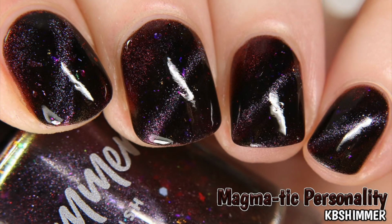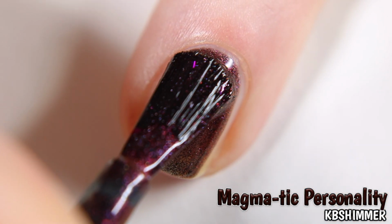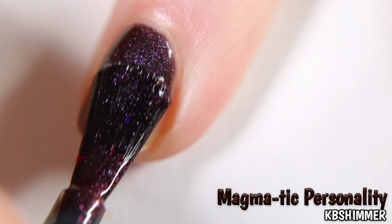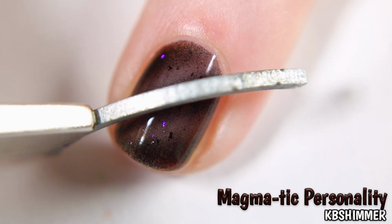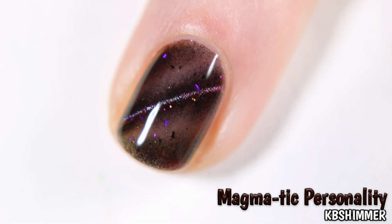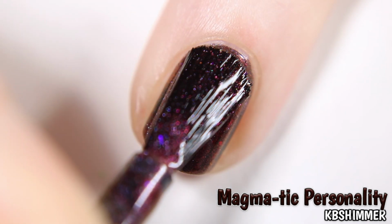Here we have KB Shimmer's Magmatic Personality, inspired by volcanoes. Described as a black-based magnetic featuring red to black magnetic pigments that shift from deep red, a maroon, a silvery charcoal, and black. Depending on the angle, you might also catch hints of orange, gold, and a pink-leaning red. It also contains black to red flakes and iridescent flakes in purple, pink, yellow, and orange. The magnet used is the arc magnet from Lantern and Wren.